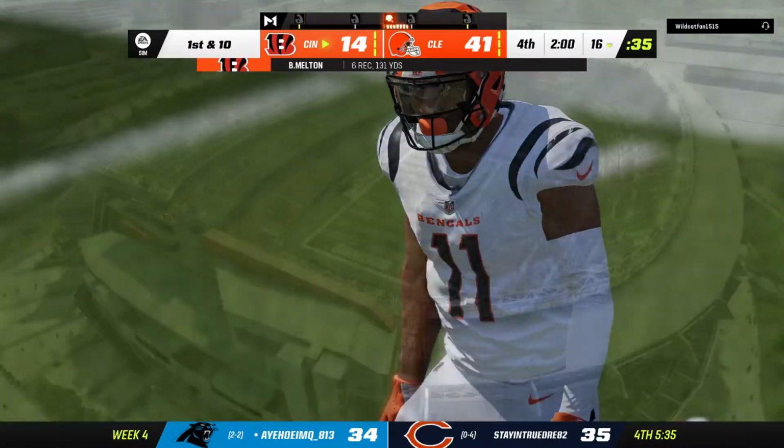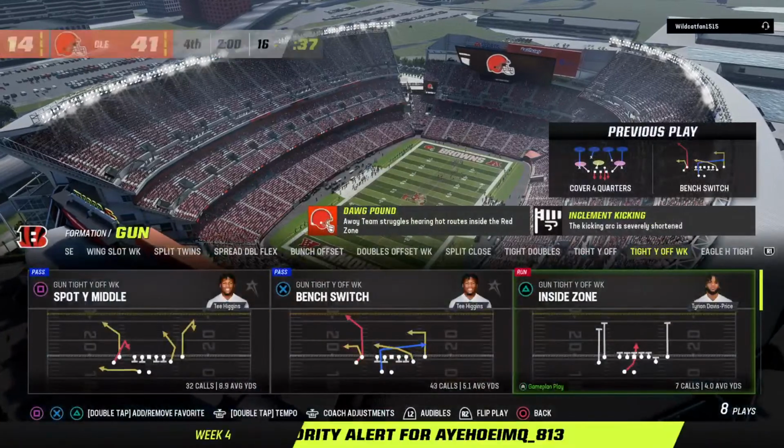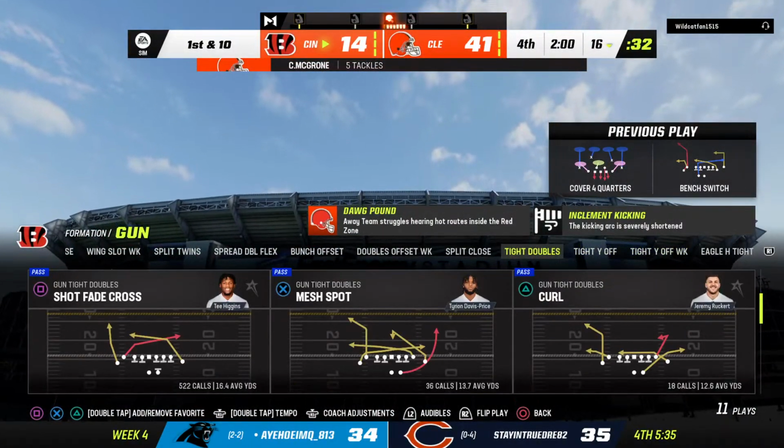They call his number again. It's his 6th catch and a first down. Just 2 minutes remaining here in the fourth quarter of what has been a one-sided affair.